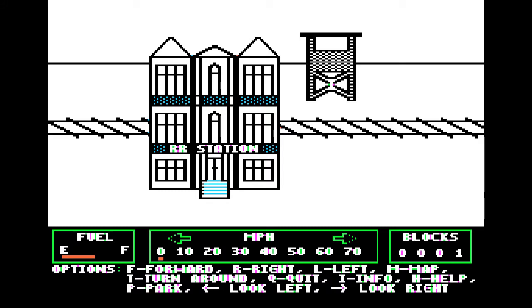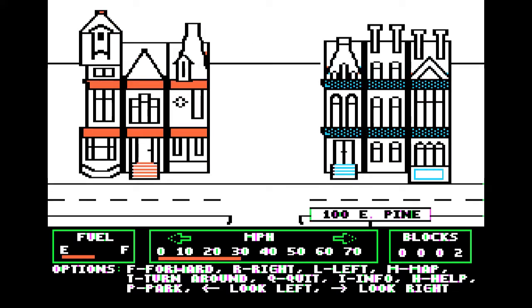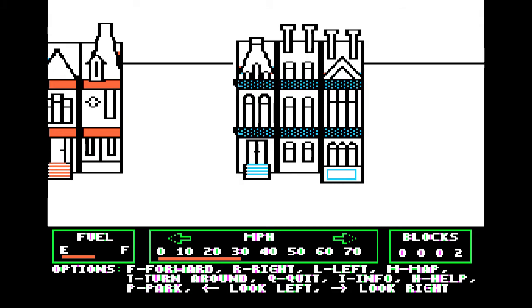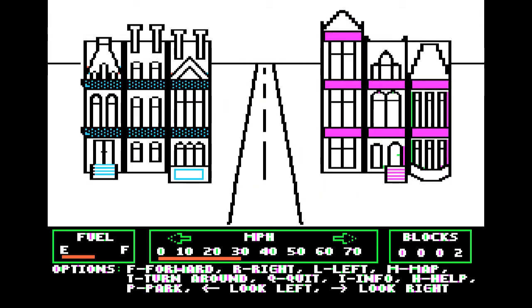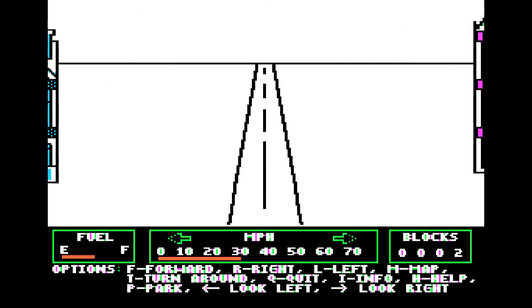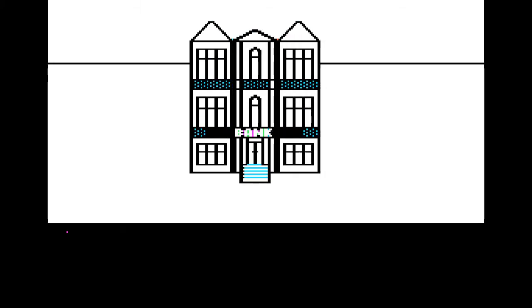Oh, there's the railroad station. I was wondering how come there's no station, but there it is. All right, but that's not where we're going. Here's where we're going, and we're going right. And we reach the bank. And park. Ta-da!